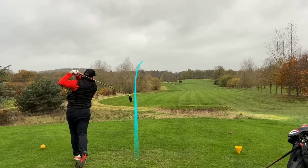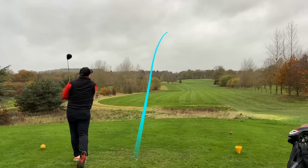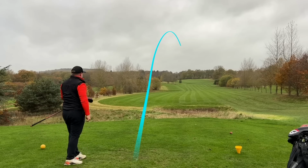So two very similar ball flights there. One was a little bit higher in the Stealth. I do find the Stealth quite easy to launch, to be fair. I know a lot of people have struggled to get the Stealth launching up into the air. Guys, get in the comments below if you tried the Stealth and were one of those people who just didn't get on with it. But two fades nevertheless.